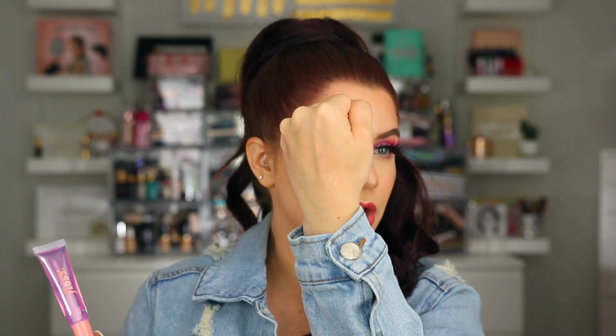Here's what it looks like. See if it has a smell. It has a slight vanilla scent to it. I've never heard of this brand before, so I'll be interested to try this out. I like a clear gloss, and I actually like the fact that it does have an applicator. It's not just like the squeezy tube. That's not what I prefer when it comes to my lip glosses. I just feel like it makes them a little bit messy. So the price on this one is $16, and it is a full-size item.